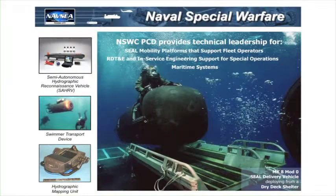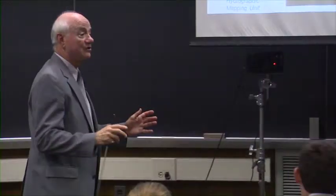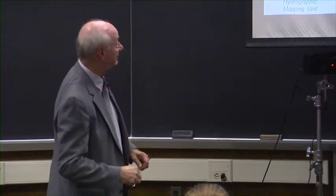Here's an example of one of the systems they're involved with in the special warfare community. They call it the Mark 8, Mod 0. It's a SEAL delivery system. So this is deployed from the dry deck shelter on top of a submarine, which transports SEALs to wherever they need to go, if you will, and hopefully in a covert manner. They do other types of development to support the special warfare folks, doing hydrographic reconnaissance, so the SEALs or other special warfare folks know what's out there in the area that they're operating.